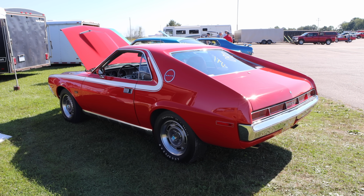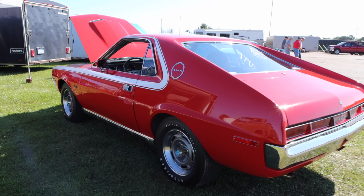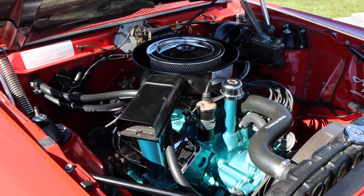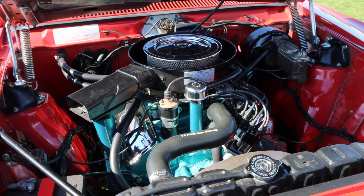And in the previous years, you had a few different engines available. A 290, a 343, and a 390. For 1970, you only had a 360 or the 390. And of course, this one's a 390. But interestingly, all of those engines had the same block size. But when you got the 390, now you're upgraded to a forged crank and rods and also larger rod bearings.